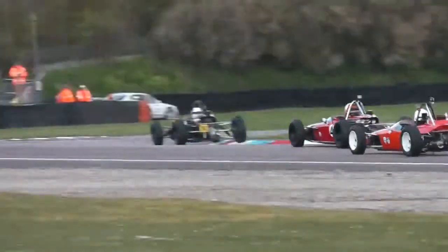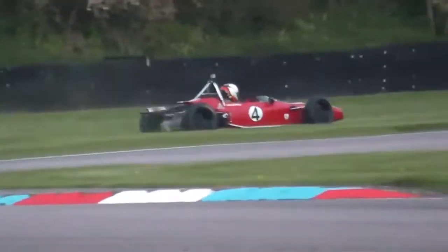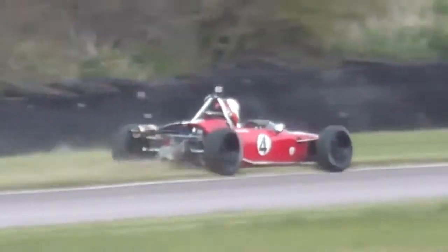Nadal seeing the opportunity. He comes up on the inside and he muscles his way through. Bartell on the grass and the Merlin spins there. Max Bartell there off the circuit. He will be able to rejoin fourth. Is Baird going to possibly get past? Yes, there goes Baird. Let's have a replay then.